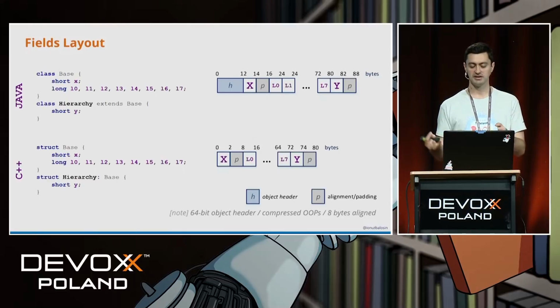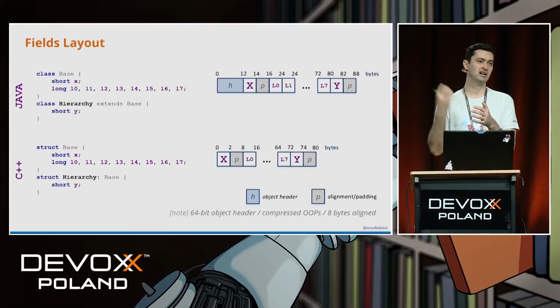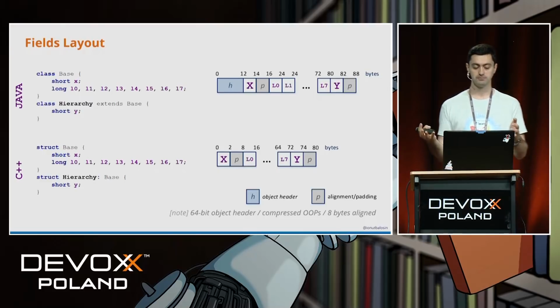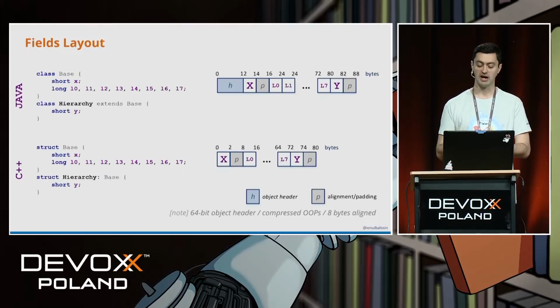And the object itself, at the end, there is still a padding after y. It's a padding from 82 to 88 bytes, because the object itself should be aligned to 8 bytes in this case, because otherwise we will have misalignments. So in total, an instance of that hierarchy on the Java measures 88 bytes.